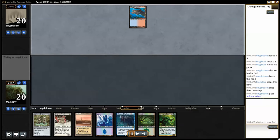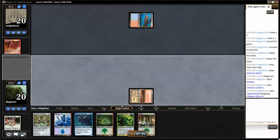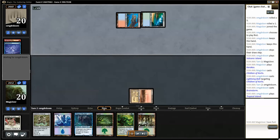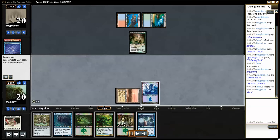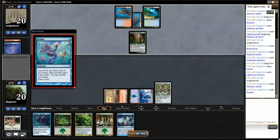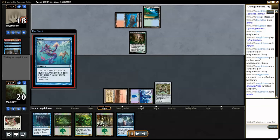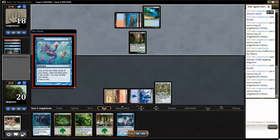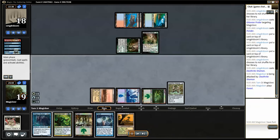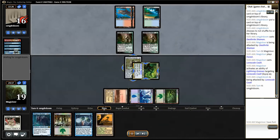And here's a game I play against, oh my god, Dr. Doom. Basically a blue-white bug list, or rug list, I guess. Sorry, I forgot that Volcanic's not Underground Seas. But these were some tough games. So I was able to get a Quaddle out and get it protected, which was important.